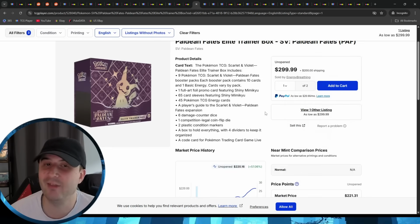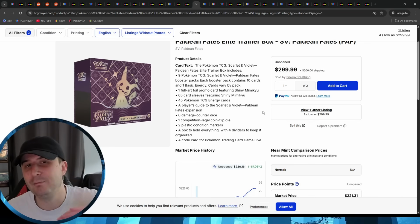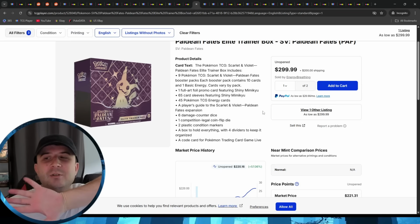And I think that we haven't even seen it properly run yet. I think it will follow in the footsteps of 151. It will follow in the footsteps of Prismatic Evolutions, even though Prismatic Evolutions hasn't had that run yet and is a lot cheaper. I think that Prismatic will be clipping on its heels fairly soon.